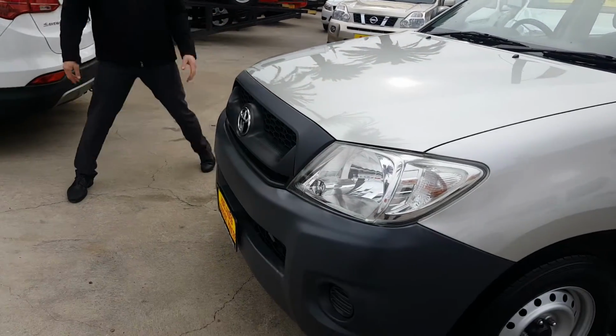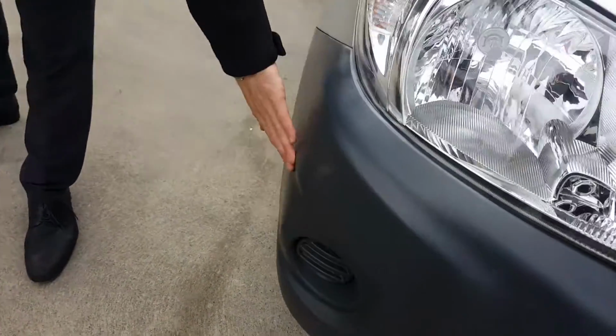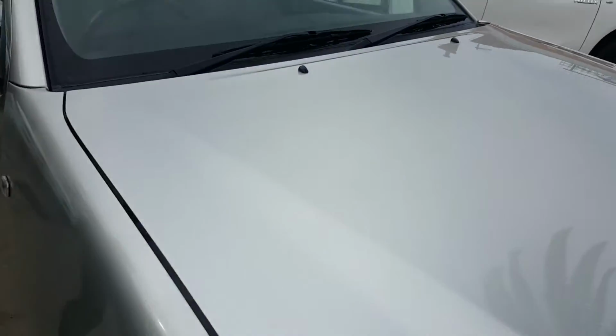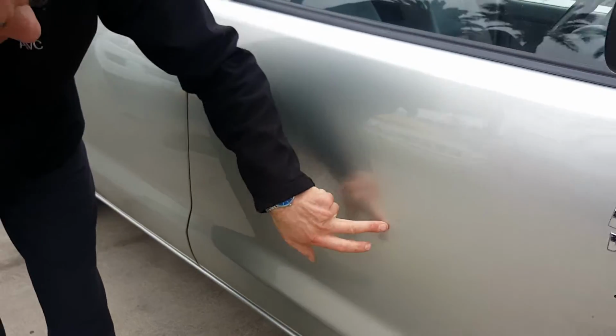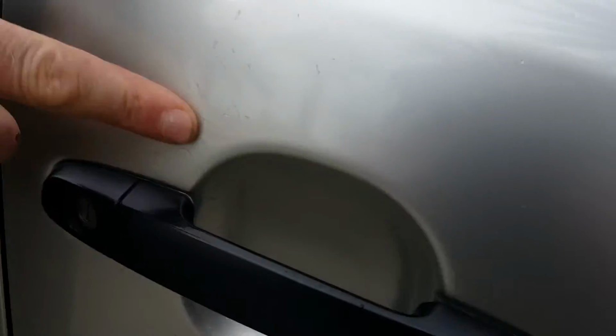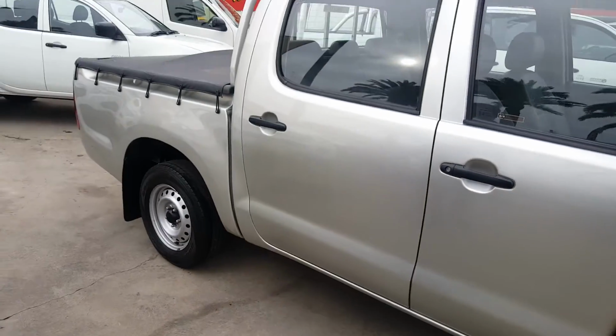Come around here, Jace, have a look at this side. Tiny bit of a scratch there, Kevin. Nothing major, just a few tiny little nicks. Really is quite minor. Working across, a couple of little scratches on the door there, and a few around the handle. But as a whole, it's in quite good condition.